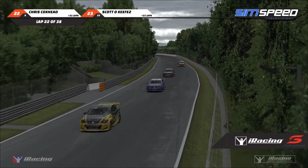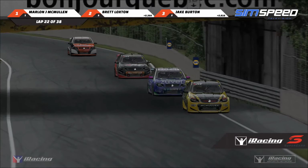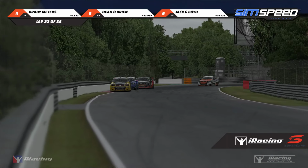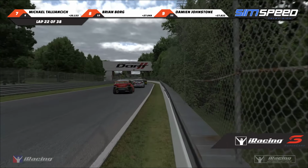Yeah, I mean, this is amazing to watch. I'm glad that we've closed this up into a 4-car battle. McMullen, can he hold on to it? Loxton and Burton, those two are fighting so hard. And now Myers, the dark horse, joins the battle. Player 4 has entered. He has indeed.